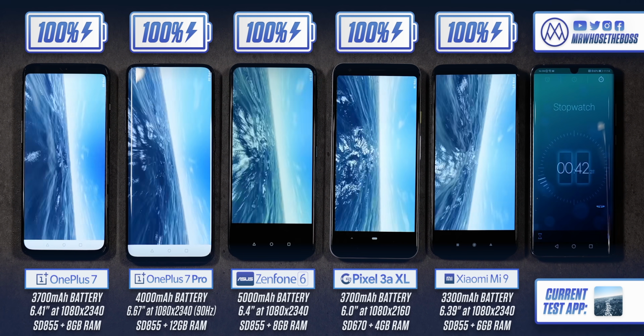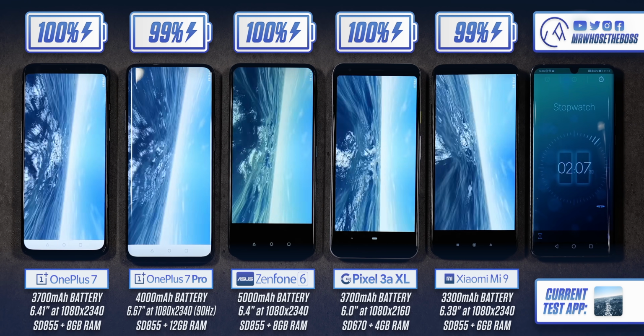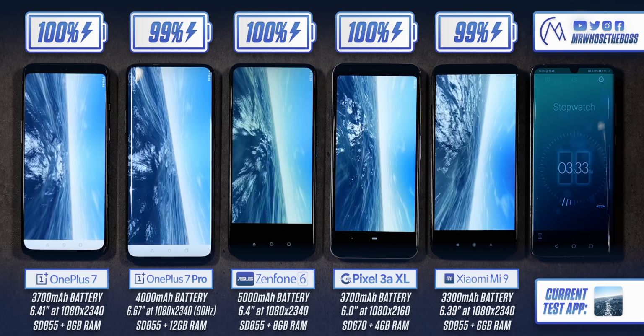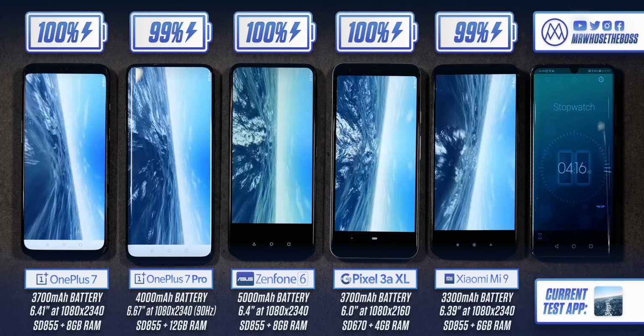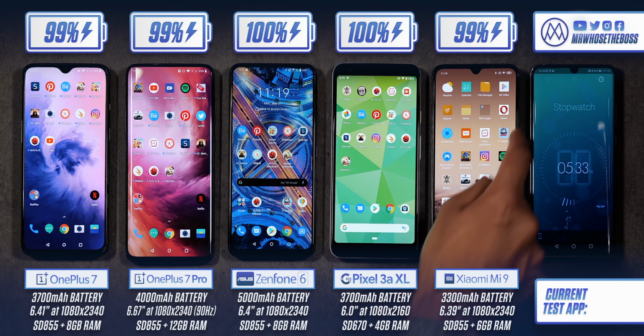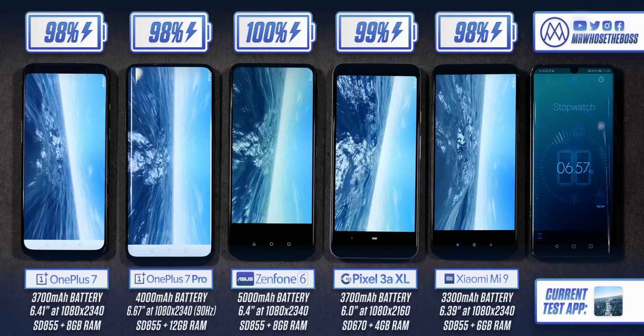And the first application is called Seascape. It's just a continuous, never-ending sea simulation. It's pretty realistic, and actually if I played this back at normal speed, you'd see it chugging on the Pixel 3a XL, because you might have noticed already, that is the only smartphone here which has a mid-range chip. All the other phones are powered by the Snapdragon 855, that is on the Snapdragon 670.